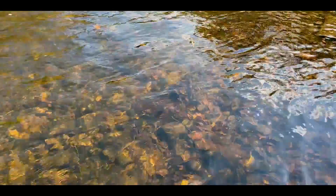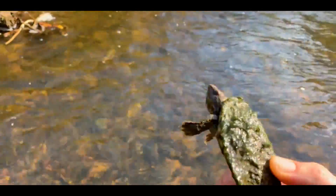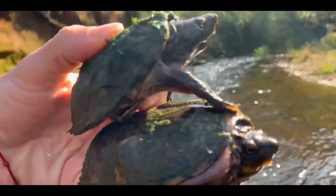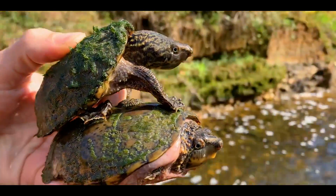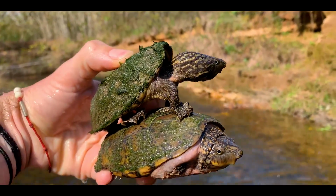All right, so I got one right here about to go into a leaf pack. I'll try and grab it before it disappears. Gotcha. All right, here we go. Number 11, oop, number 12 right there. Let's see if I can get both of these in hand at the same time. Don't bite me. All right, here we go. Number 11 and number 12. Two of these guys, same time. Pretty stoked on that, right next to each other.